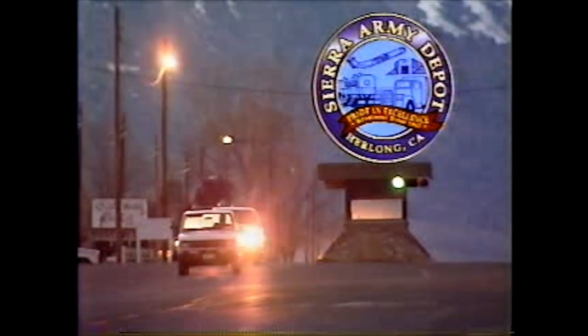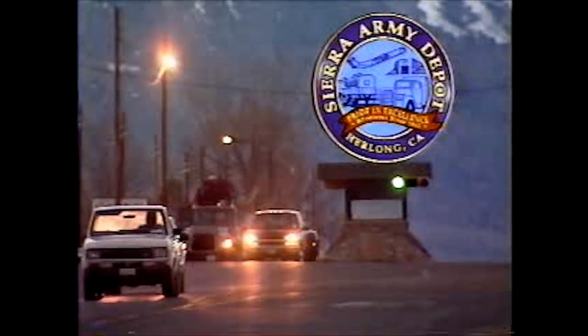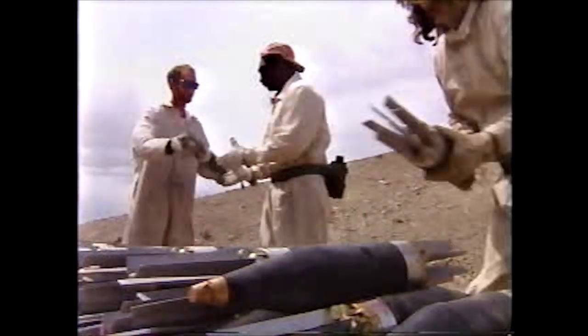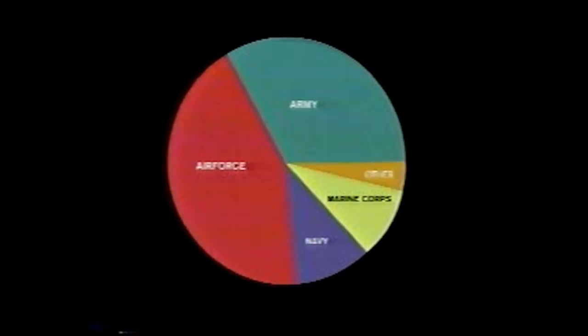Army Depot in Herlong, California. The leader in safe munitions storage and explosives demolition. Sierra has a 40-year history of efficient productivity. We issue, ship, and receive a variety of munitions for all branches of the armed forces.